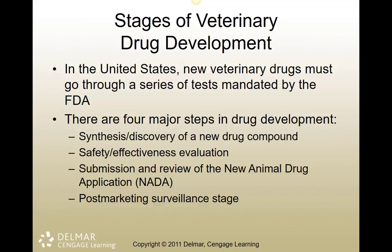There are four major steps in drug development. The first is synthesis and discovery of a new drug compound. There are several different ways to do this. This could be through bacterial compounds, or through chemistry in the lab. A lot of times we'll find them from plant sources, or potentially even now from animal sources. And we will synthetically make that and try it in the test tube, or what they call in vitro, in the lab, and see how that works.